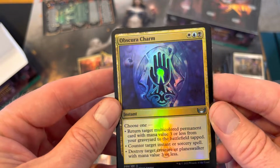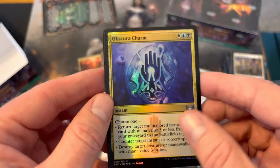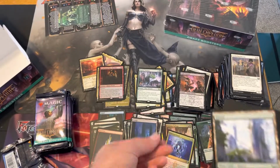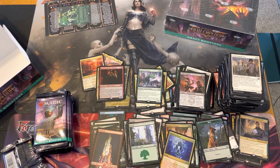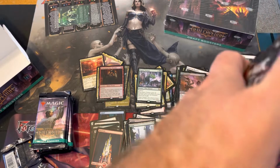Obscura Charm, and foil. Return target multicolored permanent card with mana value 3 or less from your graveyard to the battlefield tapped. Counter target instant or sorcery. This is a good charm. Obscura Charm is good. Wow, look at me learning new things every day. More destroyable tokens. But yeah, Obscura Charm, that sounds highly playable.